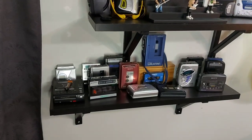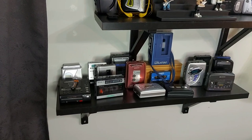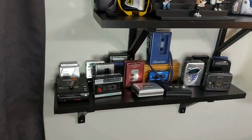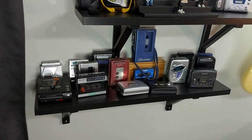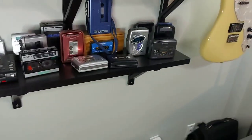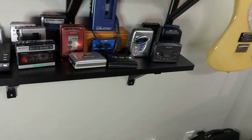So what I've done is I've kept my working ones. And some of the ones that weren't working, I kept for practice to work on them, because a lot of really nice vintage Walkmans are just broken, people say, but it just needs a belt. I've taught myself how to change the belts, and they're a real pain. So if you ever think of changing a belt on a Walkman, have patience, because they are a right pain.